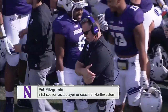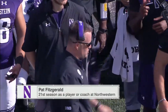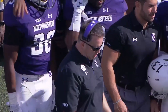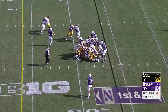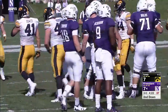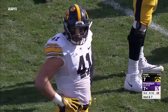Longtime head coach Pat Fitzgerald, 21 years as a player or coach at Northwestern, and his team honored the 1962 team of Ara Parseghian, who passed away just recently within the past couple of months. And you see the patch for Coach Fitz and the Northwestern Wildcats here today. About 19 or so of the folks from that team are here for the weekend as Bauer makes the tackle on Justin Jackson. And so Bo Bauer and Ben Niemann at linebacker with Jewell out. It would have been the 20th consecutive start together for those three, but Iowa's playing well without its leading tackler.